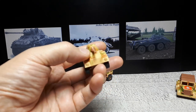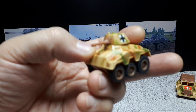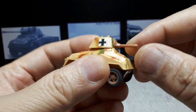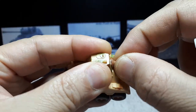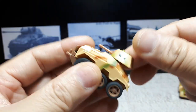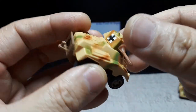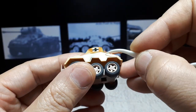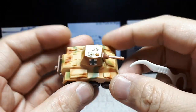It seems to have a rounded gun mantlet, I think it's called. A little shield around the base of the cannon. Alright, and you can see it doesn't actually move up or down, I don't think. Nope. So, but the turret will turn. And the turret has paper stickers on it for the German flag there. The body is just this cast tan color, and they sprayed a little green and brown on it.